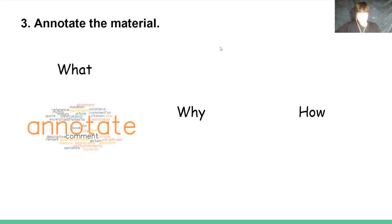Next, 3. He says you need to review the sources and annotate them with a simple description of the important information. Because if you don't know what information it contains and how it might be useful to your paper, a stack of photocopied pages is worthless. Then how can you do that? Read through the sources quickly.